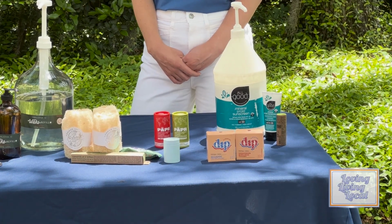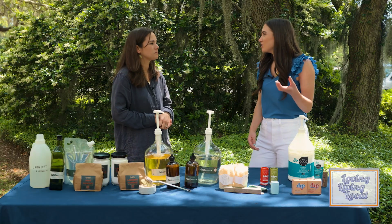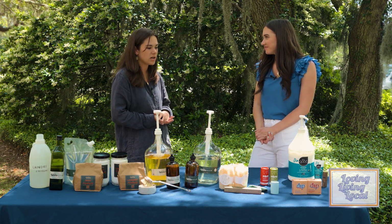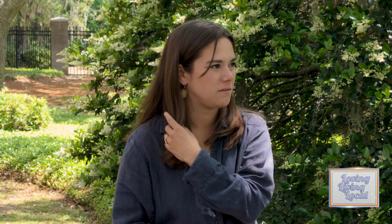You have me hooked on the shampoo and conditioner bars, now that you said you had the conditioner bar for a year. Yeah, I use it very regularly. It's also a product that you can take straight to the beach and run it through. It takes all that salty feel out of your hair, which is just a nice added bonus.